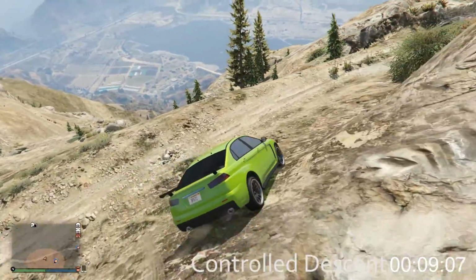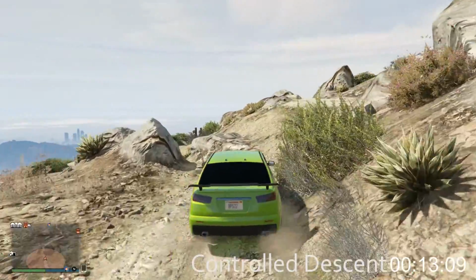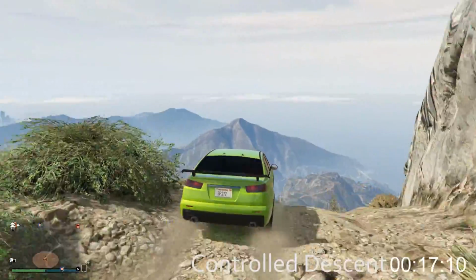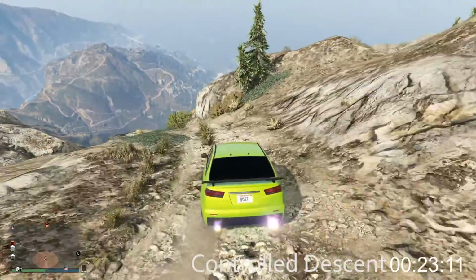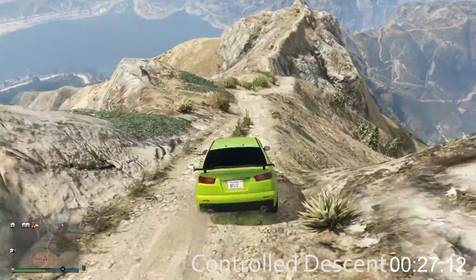There's going to be several instances where you're going to see the Kuruma want to get airborne. The nice thing about the Kuruma is that as long as you don't go flying too high, you can get pretty good control back over the car in a relatively simple manner.